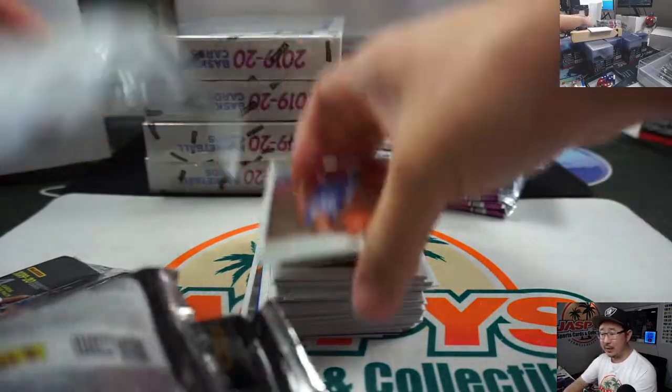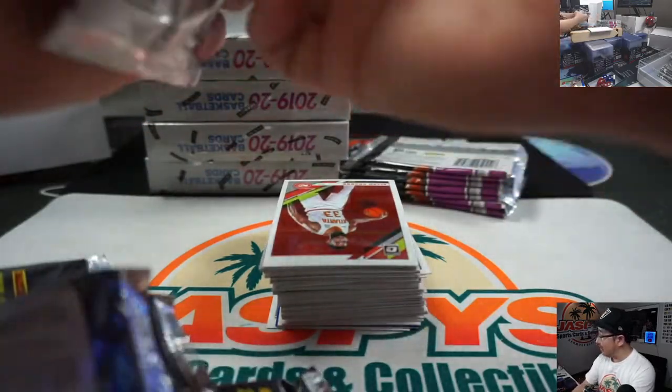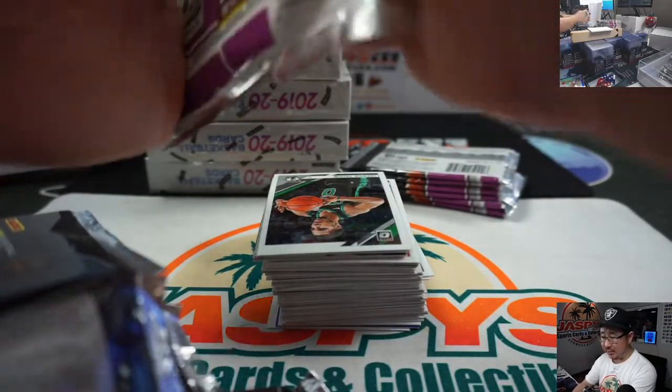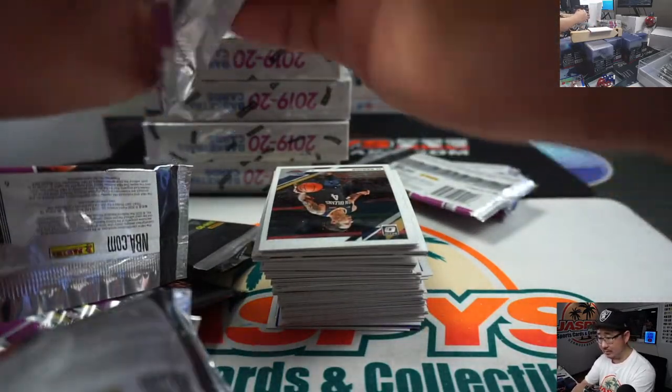Andy, you hope the boss man stocked up on this Optic. Well, we couldn't. We tried, but A, I don't think they printed a lot of this, especially hobby editions. They didn't make a lot of these hobby editions. And B, it was heavily allocated.